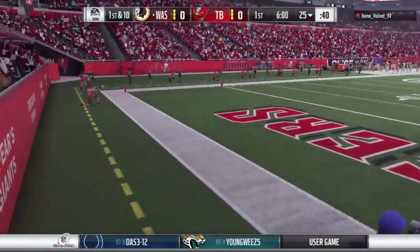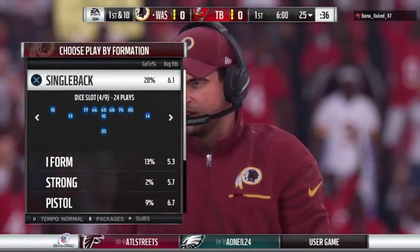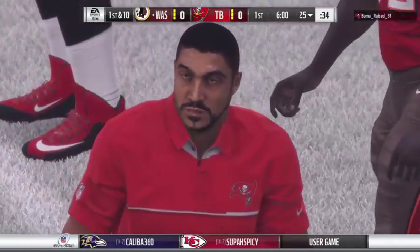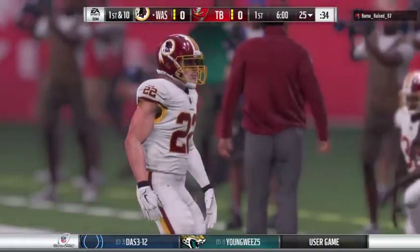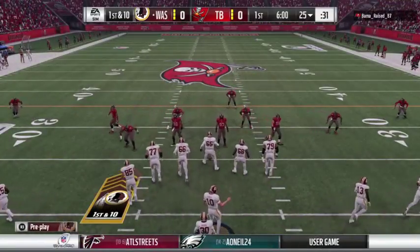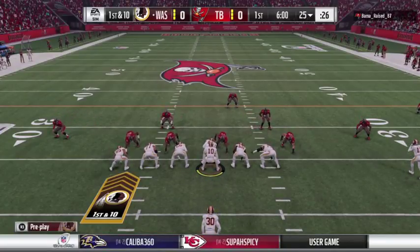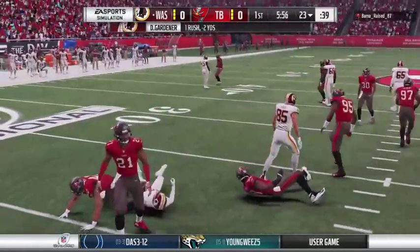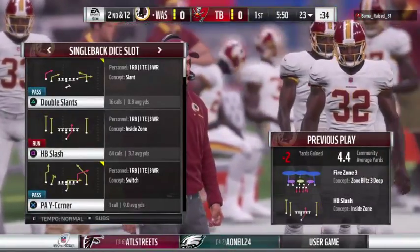And this will not be returnable. It's out of the back of the end zone for a touchback. Yardage here back at the 23-yard line. That's going to go as a loss of 2, and it'll be second down.